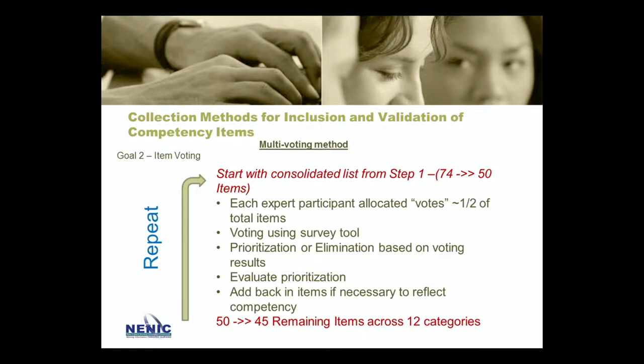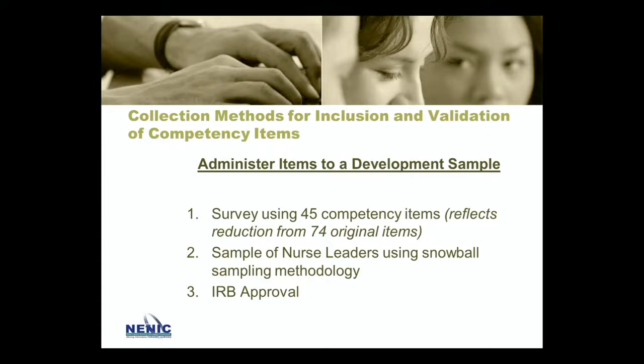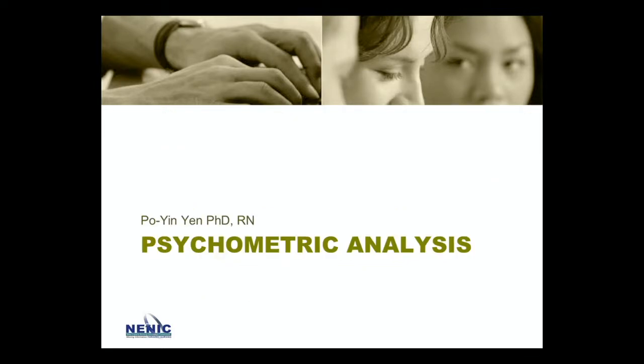So going through that process, and we actually did that process through a series of 2 or 3 votes, continuing to try to force ourselves to consolidate this list. And at the end of the day, we ended up with 45 items. So we went from 74 to 45 items. And we started thinking about categories. Again, if it's a tool, we're going to start thinking about categories, and that leads into the next step, which is that factor analysis to see if these categories actually stand alone and stand up. So we went from 74 to 50 to 45.